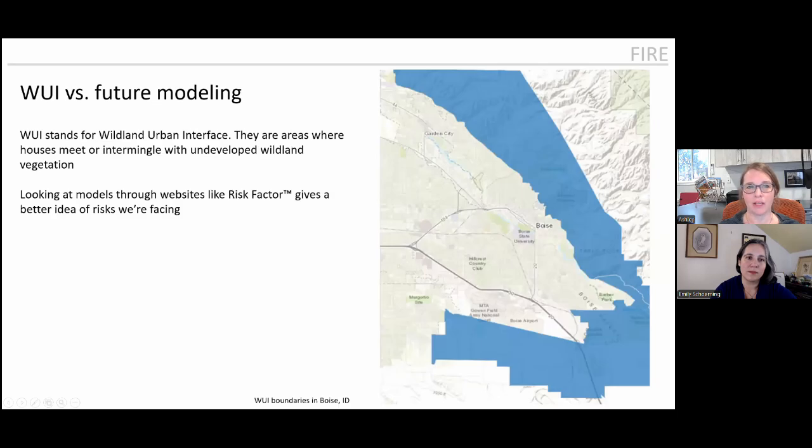I wanted to talk a little about this because there's the common misconception in a lot of fire country that if you're not in the WUI, you're not at risk. WUI, for those of you not familiar with it, means wildland-urban interface. These are the areas where houses meet undeveloped land and vegetation. These areas are usually required to meet a more strict fire-resistant code for building.